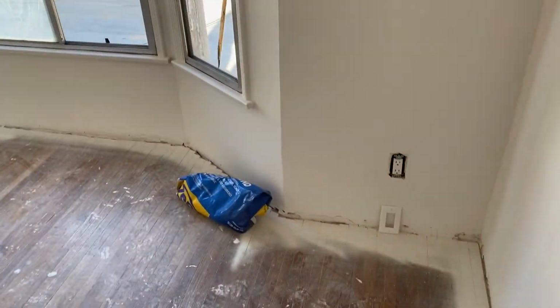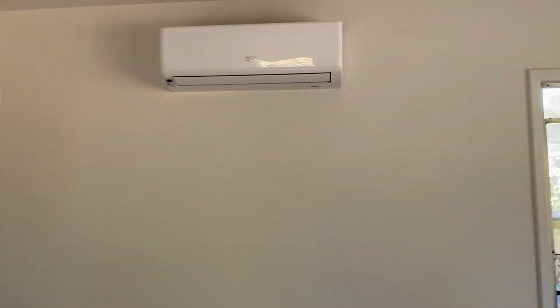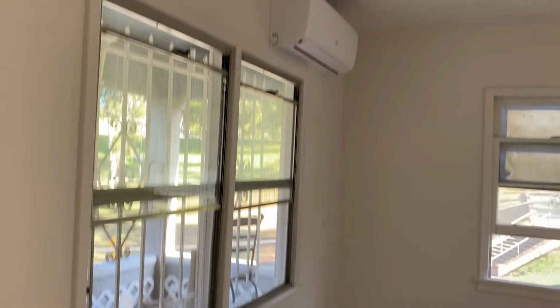But the paint has just transformed the house right now. So I will give you a quick little view of that, and I will check in with you guys next week. So this is the living room. It is all white. I put the can lights back in. The mini splits are in. They are working, functioning, and we have patched all of the holes. Light switches are in.